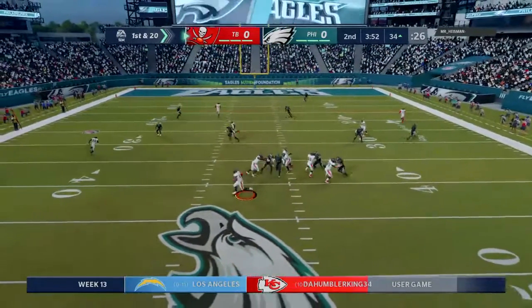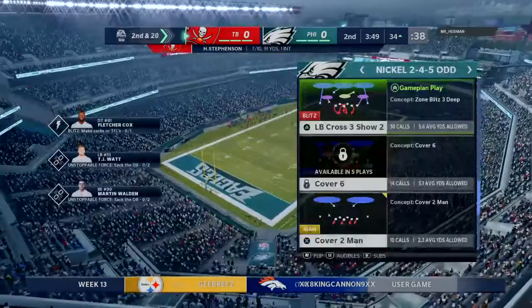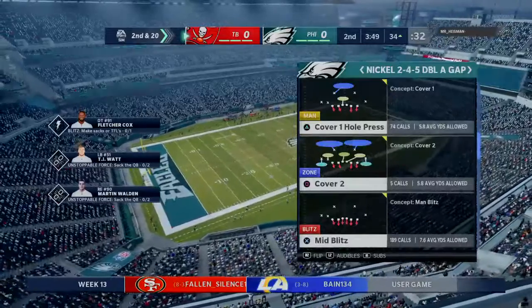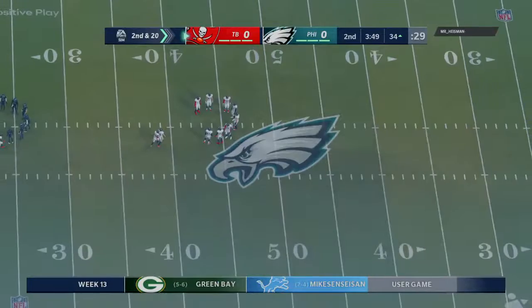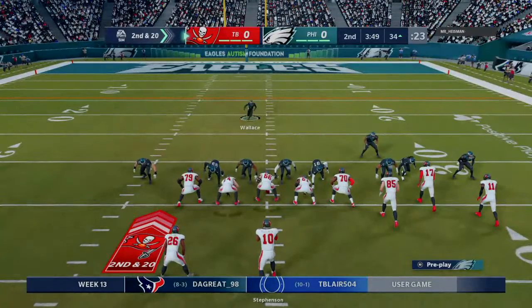Operating from the gun, Stevenson dancing to his left. And he'll be hit as he releases it, and that'll fall incomplete. Defensively, Charles, they continue to really limit this offense as far as yardage goes. Yeah, you're exactly right. They've been assignment sound, staying in their lanes, keeping proper leverage, and communicating well, too. So they'll come up after the incompletion for 2nd down.